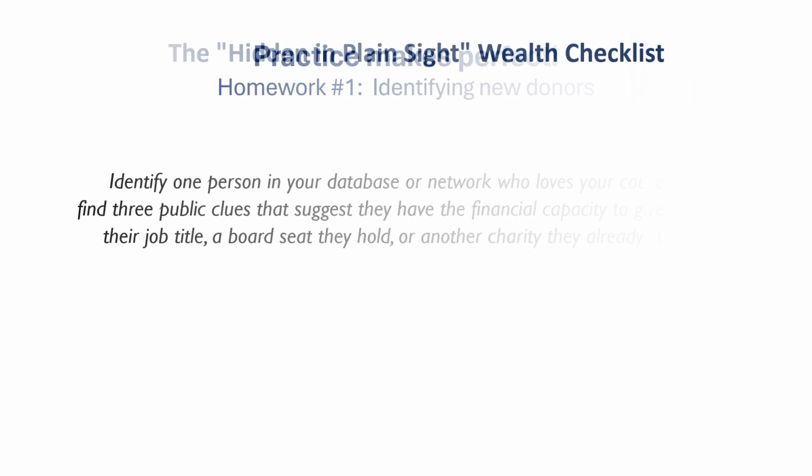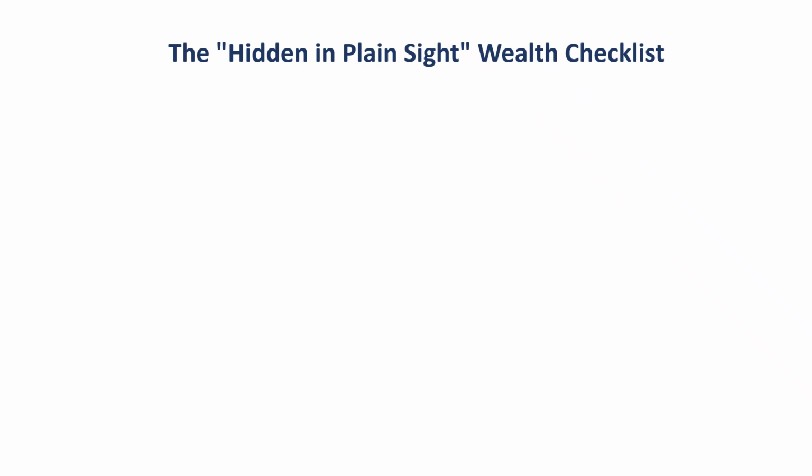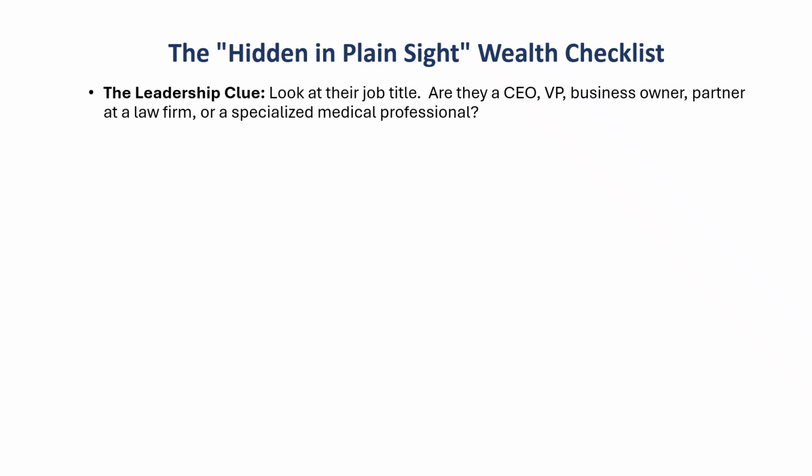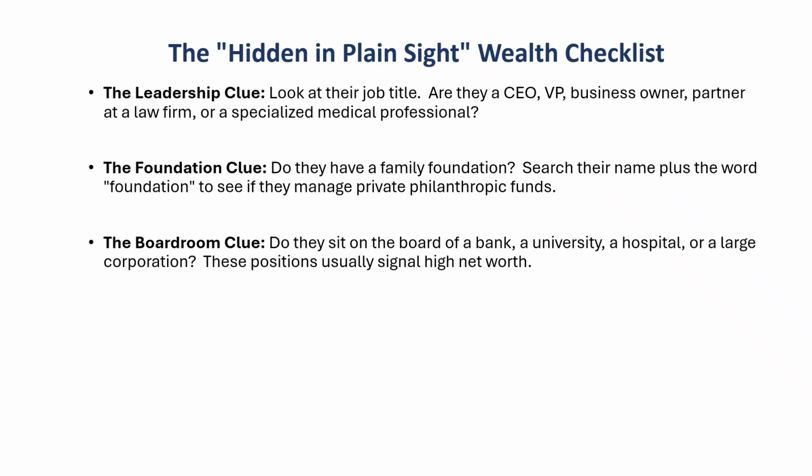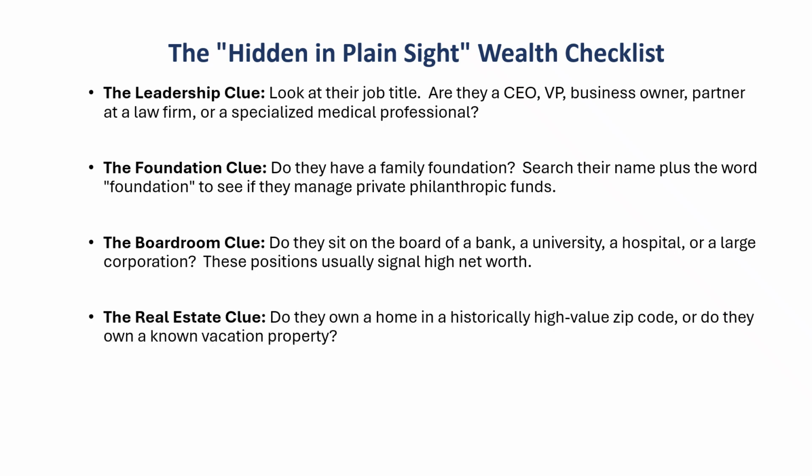I've actually got some clues on a checklist that'll help you. This is the Hidden in Plain Sight Wealth Checklist. Check the leadership clue. Look at their job title. Are they a CEO, a vice president, a business owner, partner at a law firm, or a specialized medical professional? Look at the foundation clue. Do they have a family foundation? Search their name plus the word foundation to see if they manage private philanthropic funds. There's the boardroom clue. Do they sit on the board of a bank, a university, a hospital, or a large corporation? These positions usually signal high net worth.